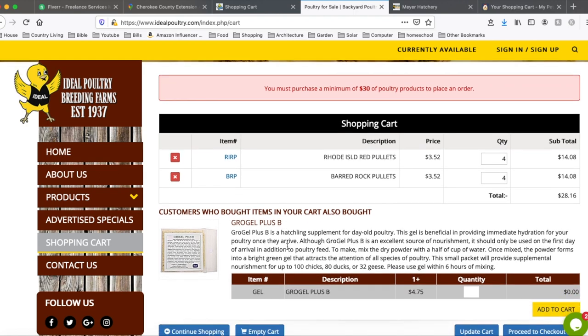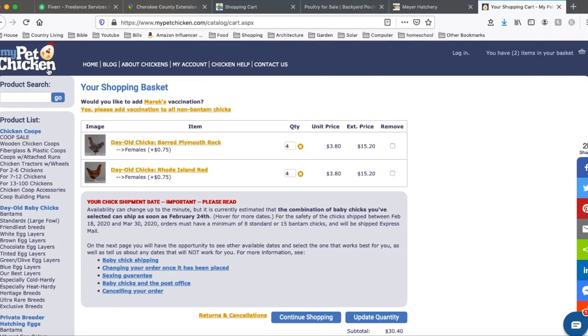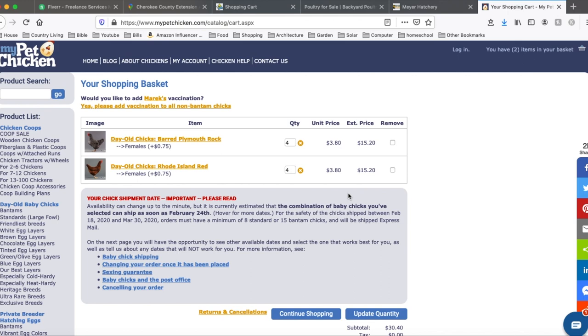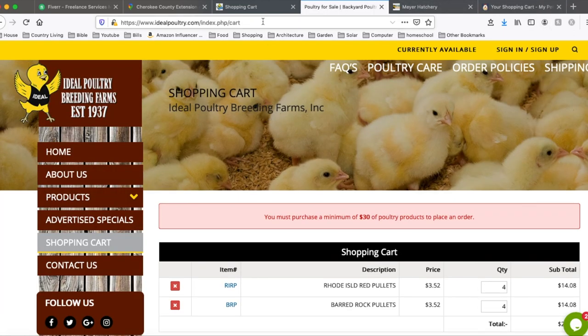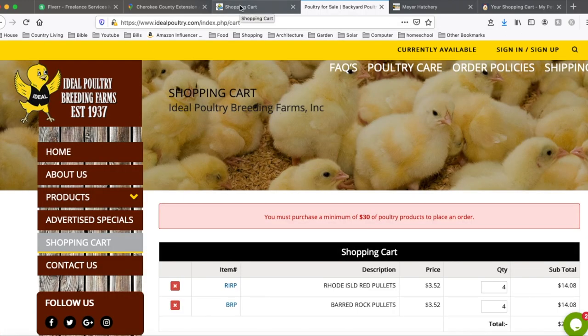If I'm going to order these birds from Connecticut, from My Pet Chicken, which I'm not going to do, they are going to endure some very cold temps and a very long distance traveling. I want the shortest distance possible. So that's another reason I was never going to order from Meyer or My Pet Chicken. But Ideal's close. Cackle's located in Missouri and we're in Texas, so that's really not that far away. But I want those birds to have the best chance in the mail. They're going to be sent to our local post office. I want them to have the best chance.